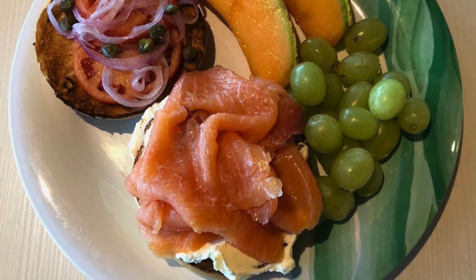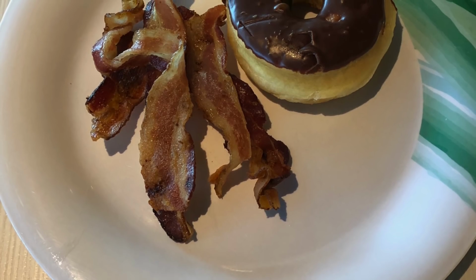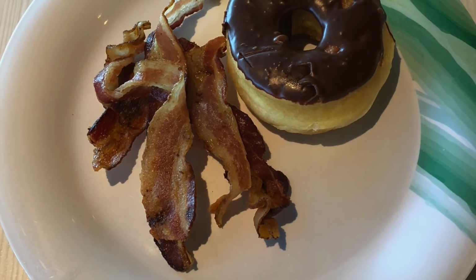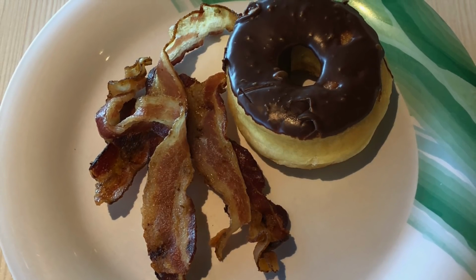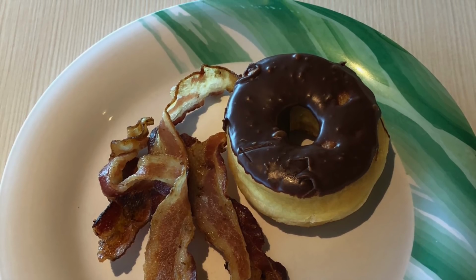Little grapes, cantaloupe, lox and bagels. And then, you know, the Danish didn't really do it for me the day before. I said, let me pair bacon with a chocolate donut. Now, this was the winning combination. Nothing better than bacon and a chocolate donut.